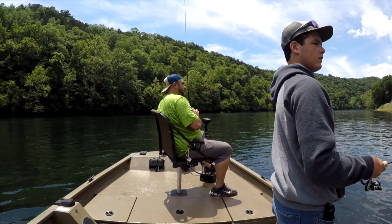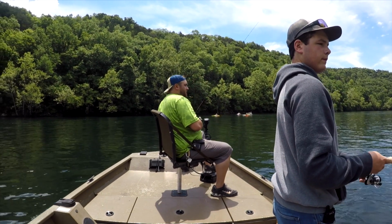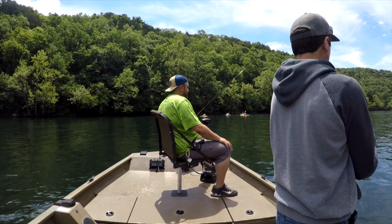I'm going to scoot us out here in the middle just a little bit more. We're coming up on the golf course right now, and this area is really shallow, and I kind of just want to get our jigs to where we're fishing them in some deeper water.